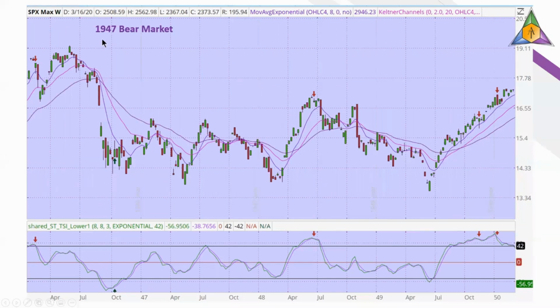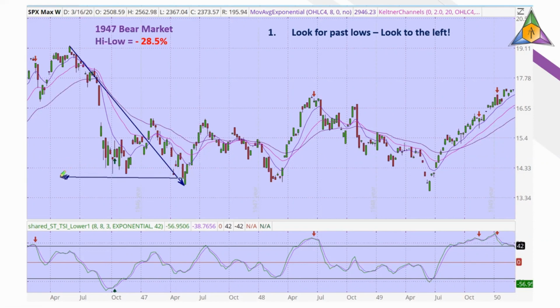So here, 1947. It was just after World War II had come to a close. The market went into a bear market, and it dropped 28%. And where is that measured from? That's measured from this high here down to that low right there. So again, we apply the same information, look to your left. This lined up with not only this low here, but one further to that. We look to the left, and yes, we are at a level of past support.